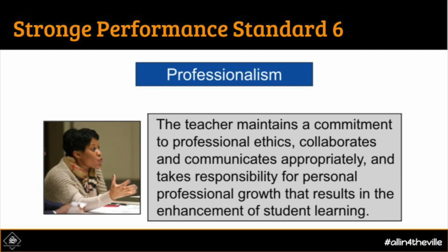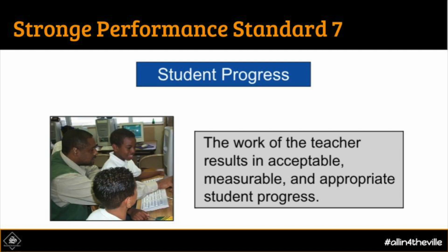STRONG Performance Standard 6 focuses on professionalism. This standard really has 3 parts: behaving as we expect educational professionals to behave, communicating to the appropriate stakeholders using an appropriate method, and professional development. The final performance standard 7 is student progress. We monitor this through state guidelines with our student growth objectives. This can also be measured through how we're keeping IEP data progress or even interventions.